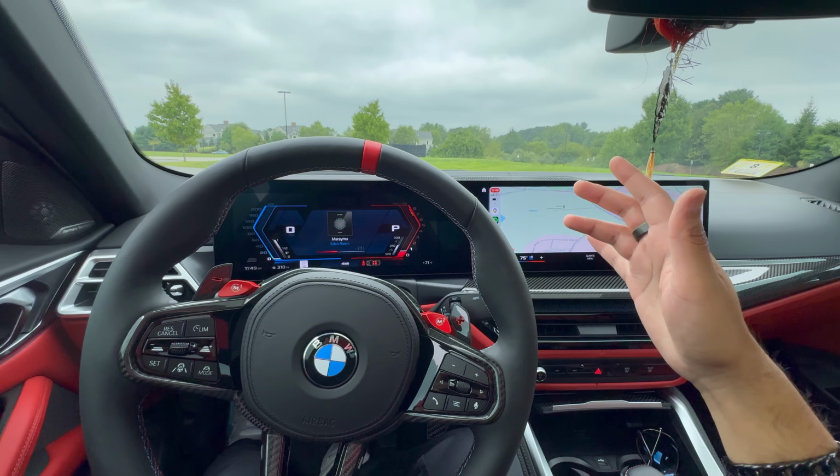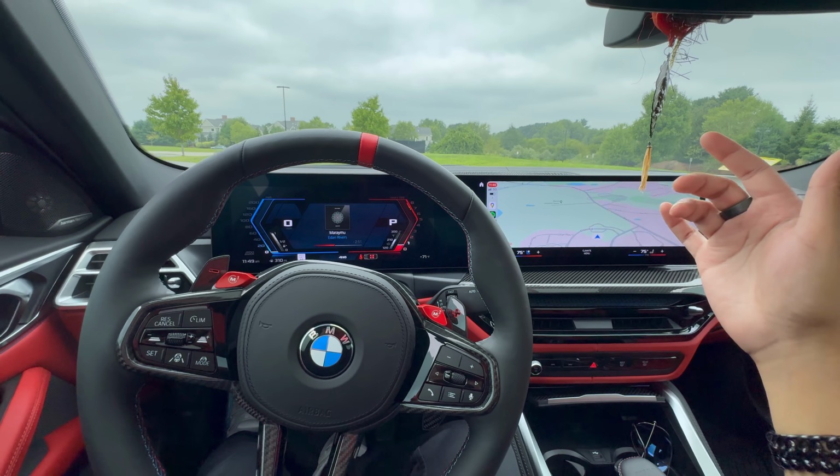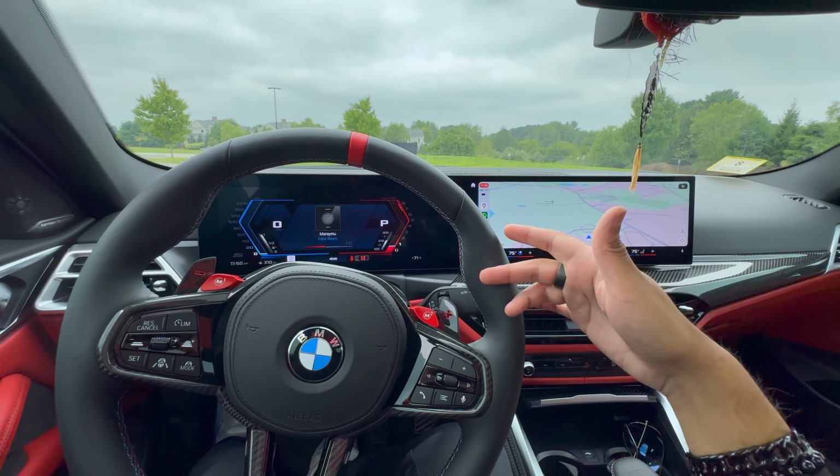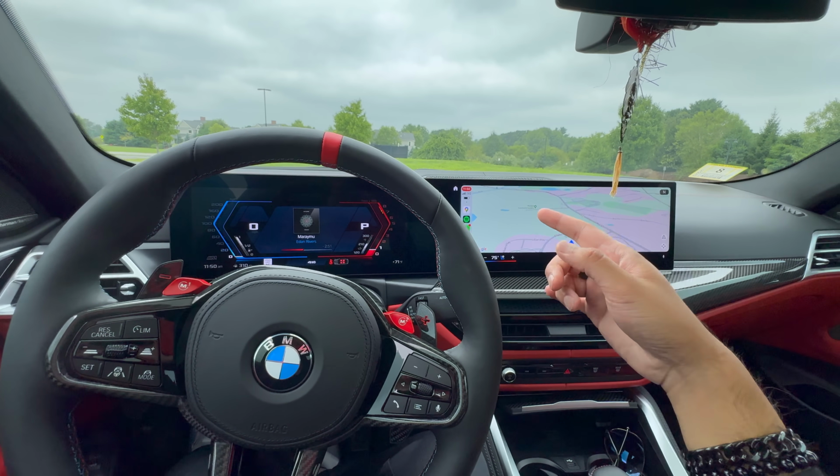Let me know what you all think in order of what your favorite GPS maps are. Let me know which one you use the best, which one you prefer, or in which different situations you prefer to use each and every one.